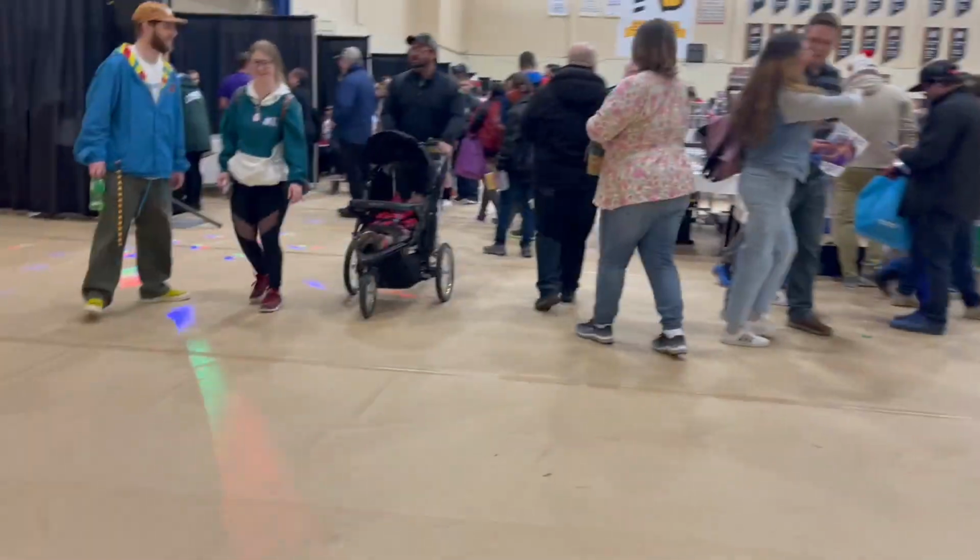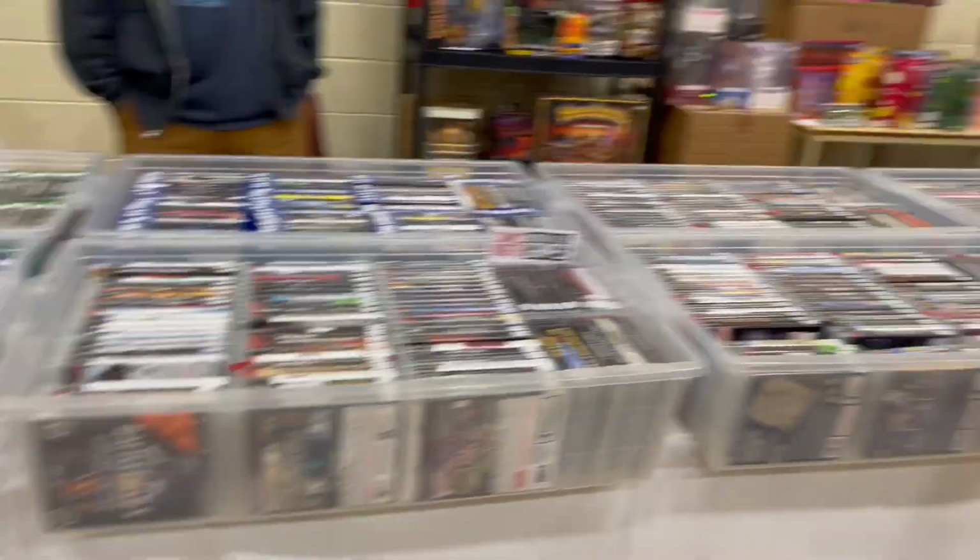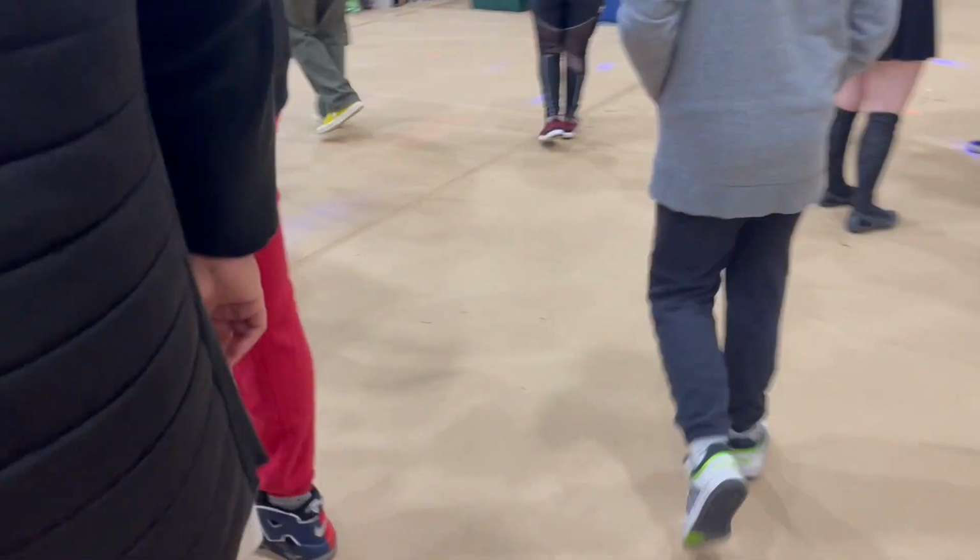So I'm walking through this game and toy convention in Sudbury, Ontario, and I spot this vintage looking Spawn action figure at the corner of my eye. I asked the lady sitting there if it was vintage and she said yes. Let me start this off by saying I'm a sucker for vintage action figures, so I instantly felt like a kid at Christmas.